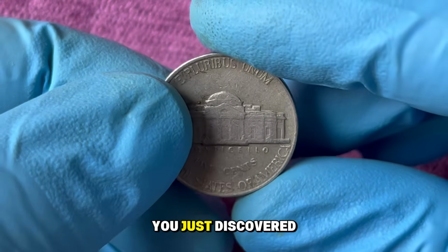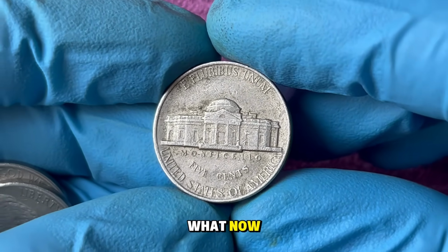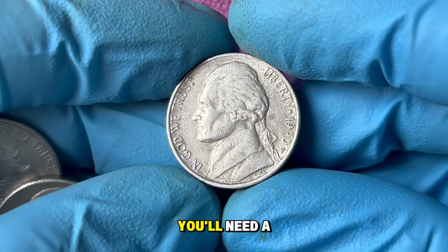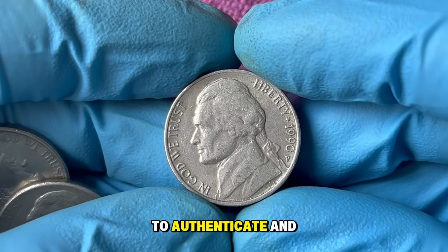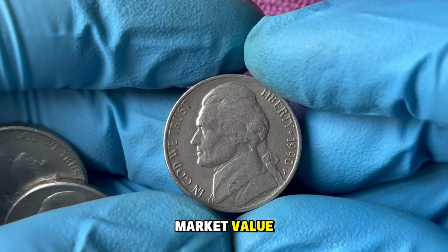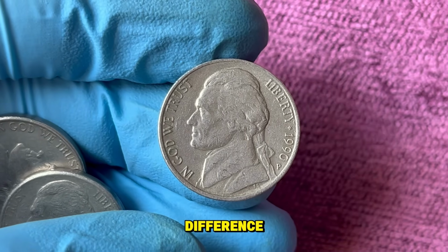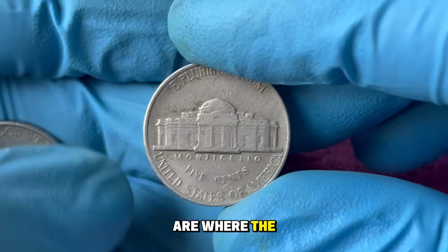Okay, let's say you just discovered that your nickel has one of these rare features. What now? Here's what you need to do immediately: get your coin graded. You'll need a professional coin grading service like PCGS or NGC to authenticate and determine its true market value. Auction it strategically. The right timing and platform can make a huge difference. Heritage auctions, eBay, and private collectors are where the big money moves.